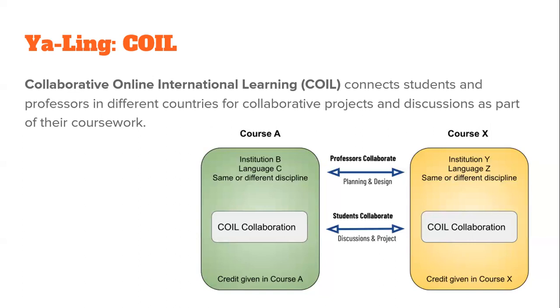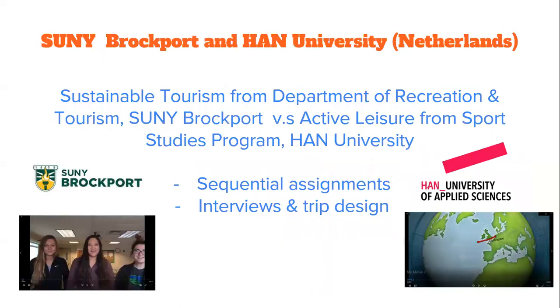Next, I'm going to share with you my experience. I did this COIL with a university in the Netherlands. My class at Brockport is Sustainable Tourism, and for the class in the Netherlands, their course is called Active Leisure. They're from the sports study program at Han University of Applied Sciences.